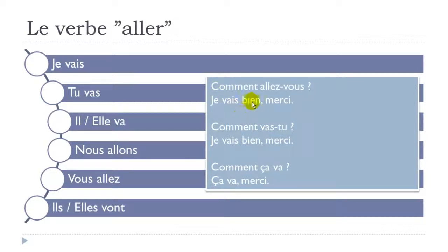Je vais bien, and then you say, merci, thank you. Je vais bien, merci. So now, if you know the person, you get two options. Normally that's the most used one. The first one would be, comment vas-tu? In that case, you just switch this polite form with this tu form, comment vas-tu?